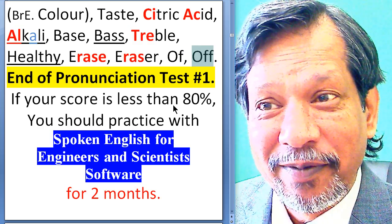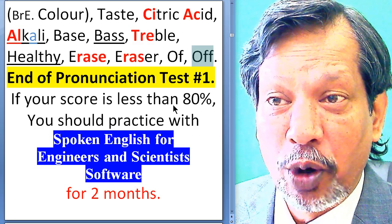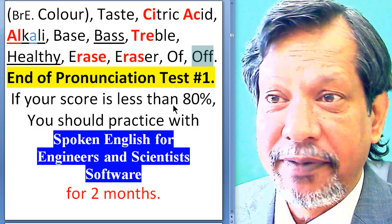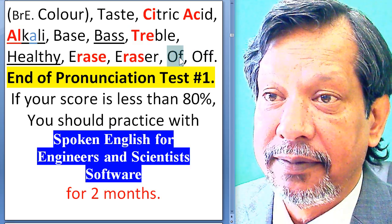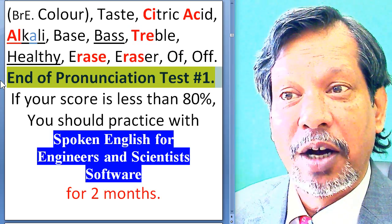This one is off. I'm sure you all got that right and got 1 mark, 1 point. Off. Please switch off the fan. Turn off the radio. Did you forget to switch off the computer? Off. This one, of. Okay? Good. So the test is over now.